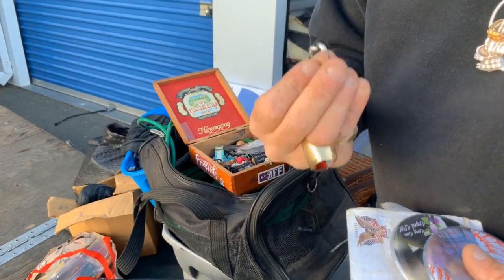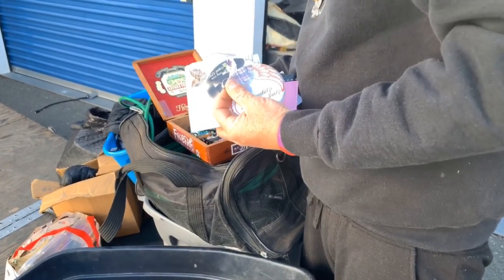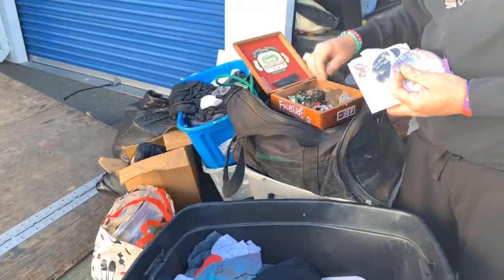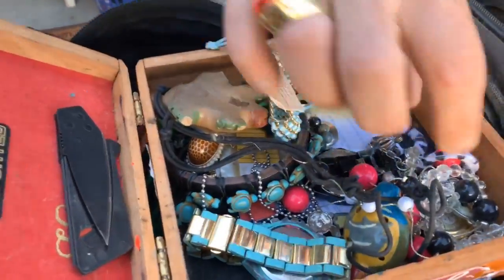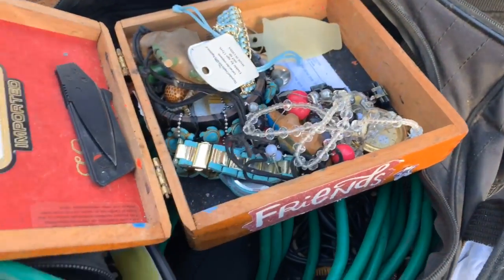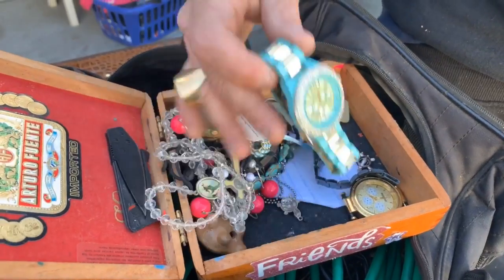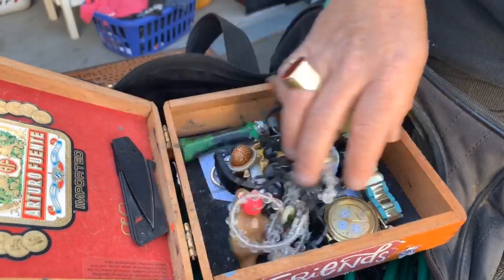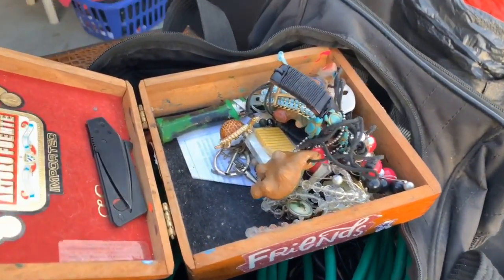Dolphins, silver. Remember we used to like dolphins? We don't no more. Shout out to not liking dolphins. Yeah. Ooh, a turtle. Turtle. Ooh, some handcuffs. For a little tiny session. Cheap watches. We got one piece of silver. Just throw that right there.